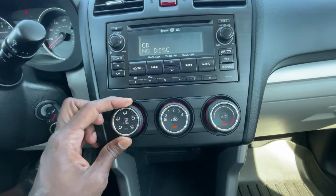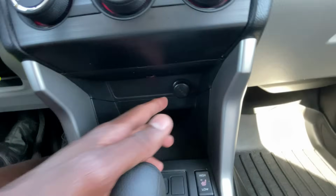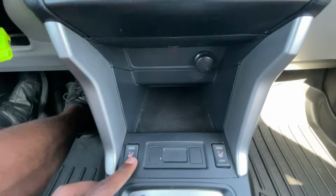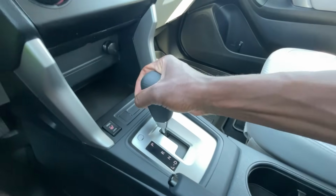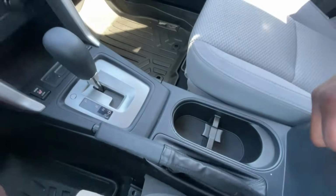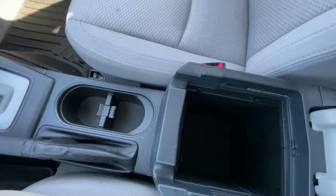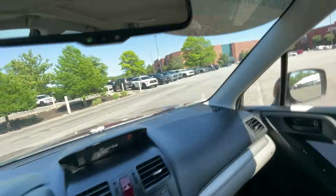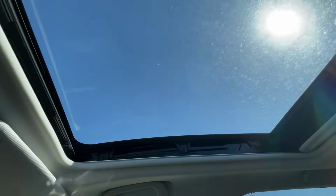Now, climate controls, manual, fan speed, temperature, and then you can toggle the AC on or off there. 12 volts here, 2-stage heated seats. And then for the shifter, pull the lever, reverse, neutral, drive. Then you have that limiter there. Then your handbrake, bottle holders. Center console cubby space has a 12 volt, USB-A and an aux input down in there. And then here you have your sunroof controls, sunglasses holder. See if we can slide this all the way back.